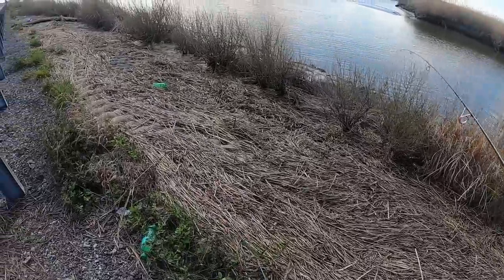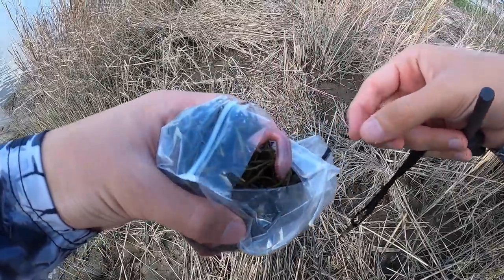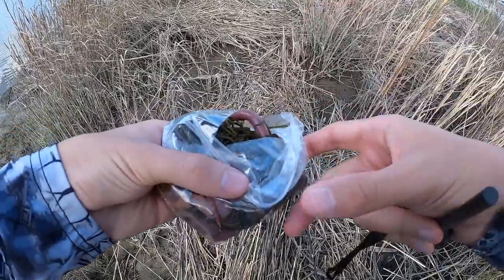All right, let's check out this little area right here. Ooh, look at how freaking thick that boy is. Oh my God, that is a thick freaking boy, dude. The last thing I want is for this guy to bite me. They're quick too. Let's get you out of here, buddy. Oh, dude, that is so big.